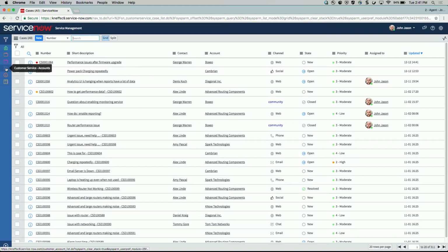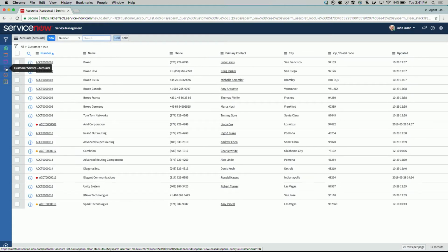And then finally, Holly mentioned the ability to escalate accounts. Same thing here, I'm looking at my account list and I see a few different escalations. This is a medium severity, right? These are high severity. So it really gives you the visibility you need to manage your customers and the cases so that you're responding to things promptly.